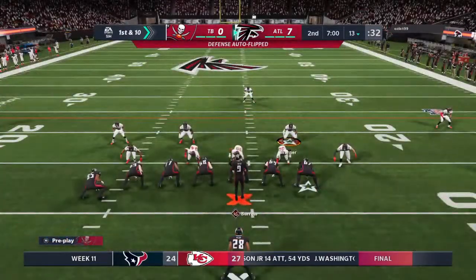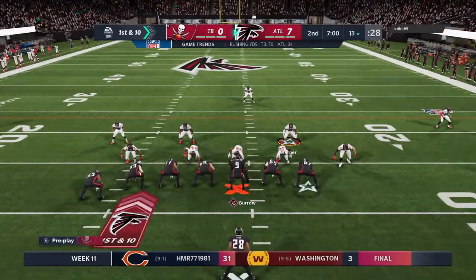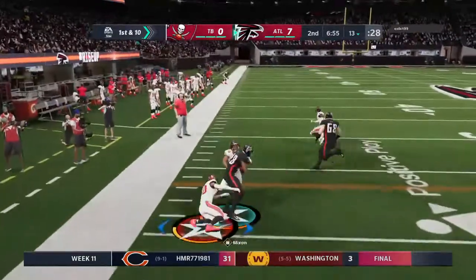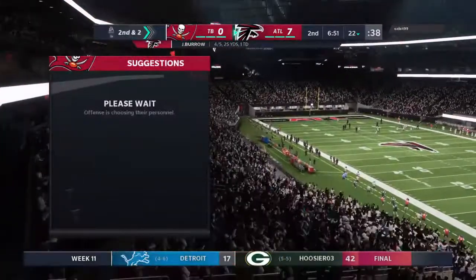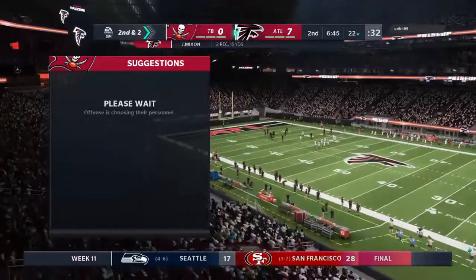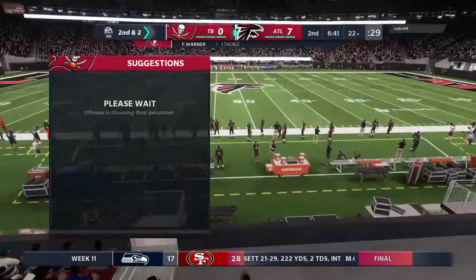From the 13 now, they work on 1st and 10. Okay, just like that. Now it's Burrow. They'll set up the screen here to Mixon. A good pickup there on 1st as the screen pass gets him 8. For a second there, I thought that might break big. Screen pass looked like it was coming together. Looked like there was an opening. Still, ended up with a solid gain.